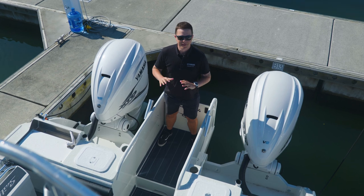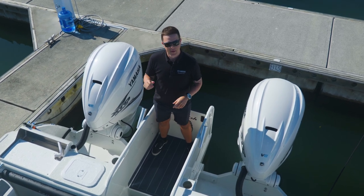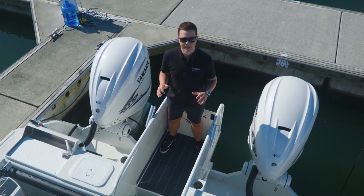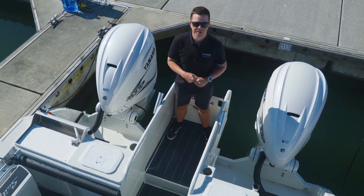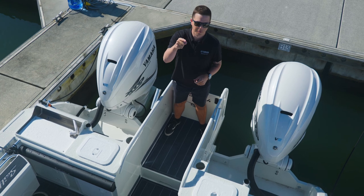So if you made it this far, you've seen all the key stats for this beautiful boat that we've been out running today. Now the best part is there's over 200 of these performance bulletins on the Yamaha website right now, so you can find the perfect power match for your boat.